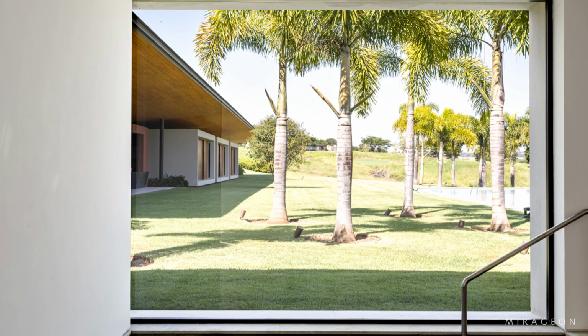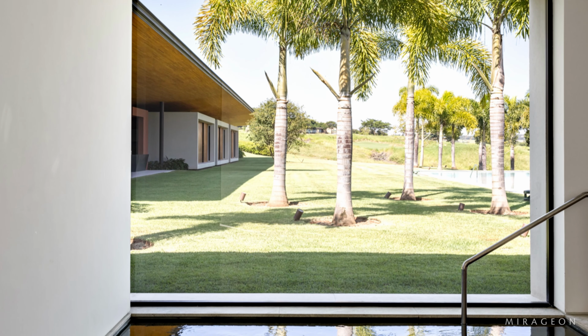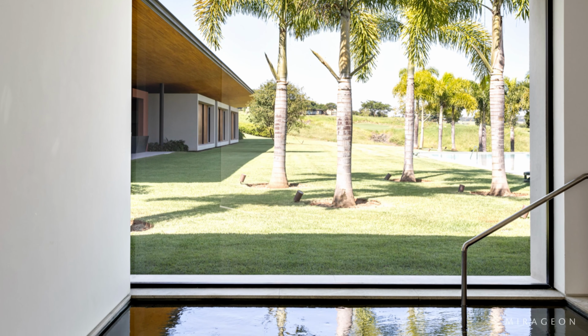The smaller volume houses the gym, sauna, and recreational spaces with the pool alongside.